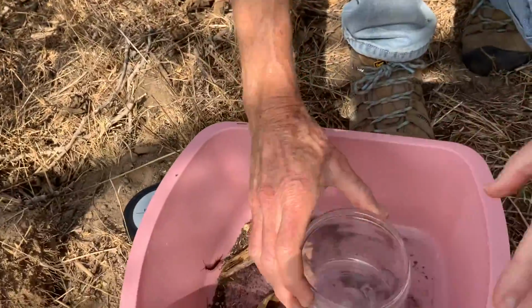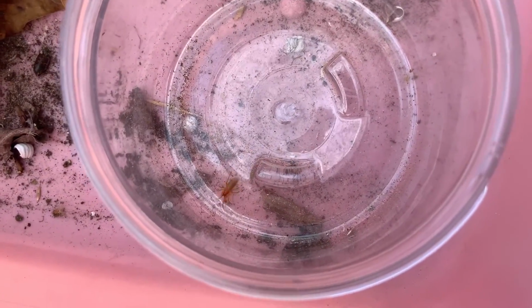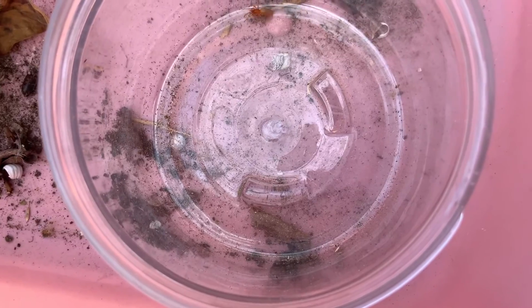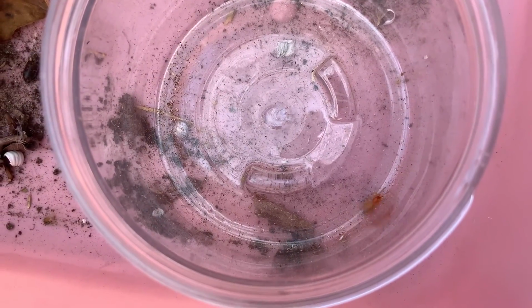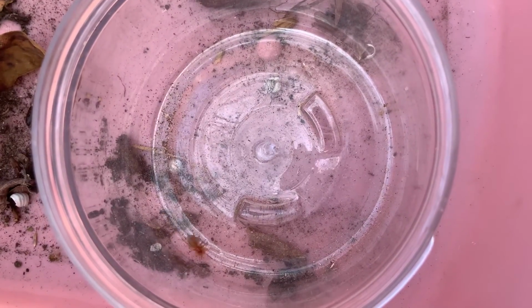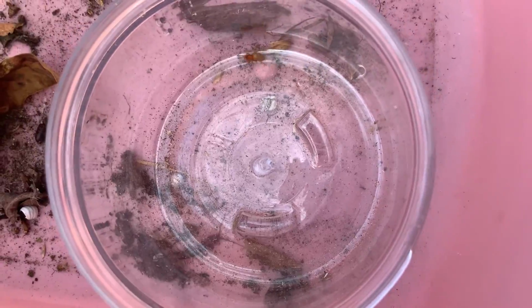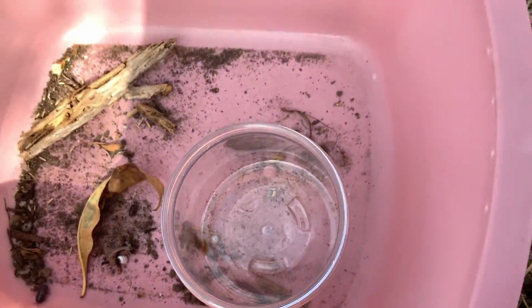Maybe I have a picture of the Sow Bug Killer Spider. Oh, maybe I don't. I must have added it to my spider collection. Well, I do want to show you something else that's kind of messy.